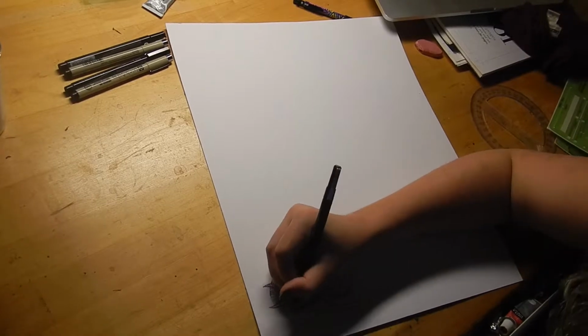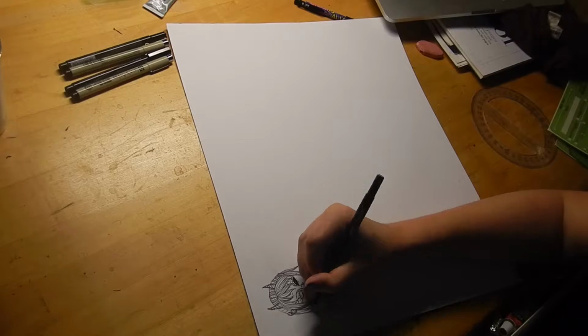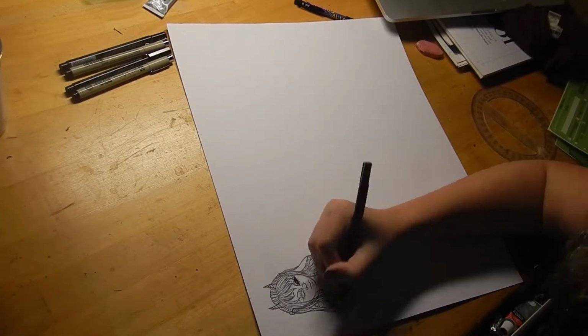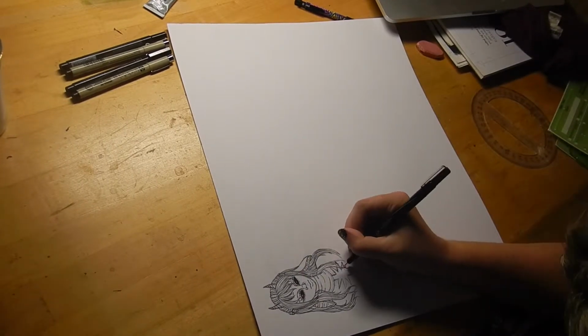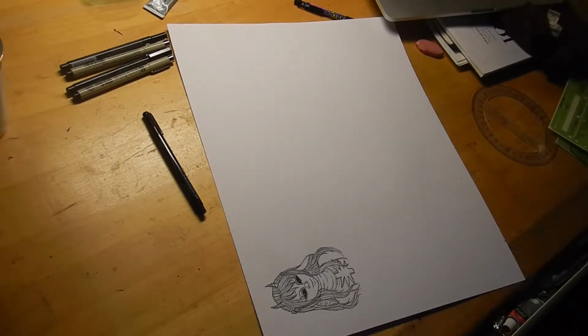She always seems kind of dark and somber, and so it's a little bit hard to make her in certain styles because obviously those styles don't really fit her. But she, I think, is a really powerful character. And anyways, so this is my rendition of her.